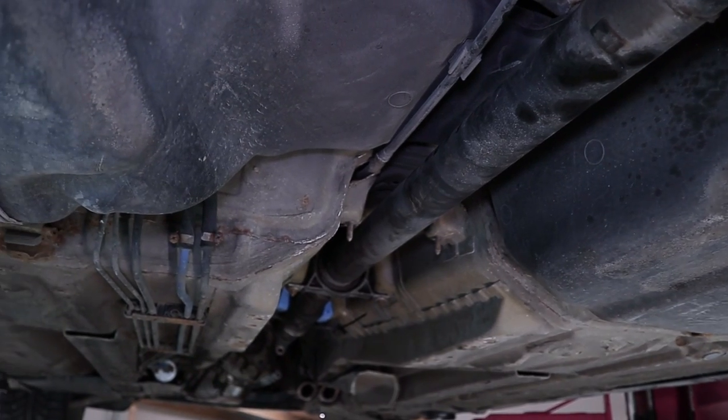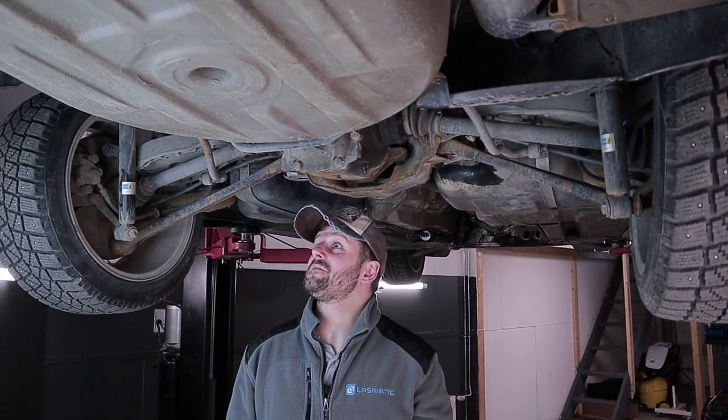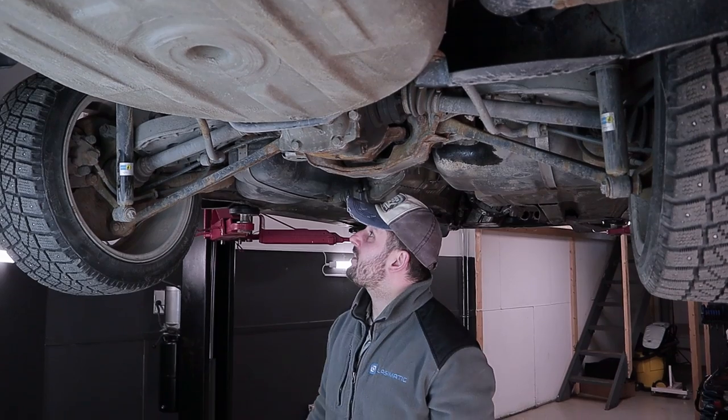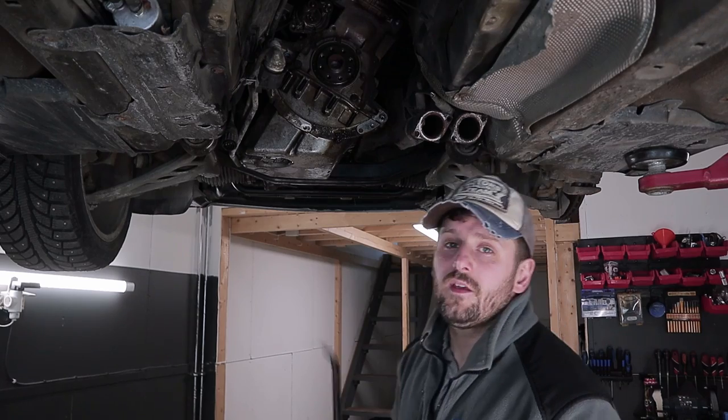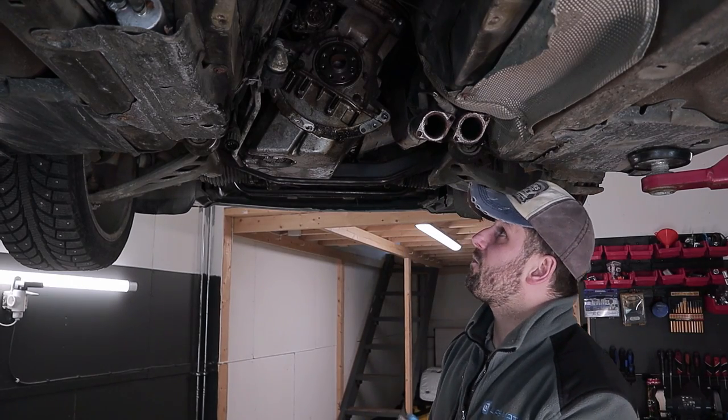The bearing is good. No rust. Such a good car, really. Do we have to sell it? As you can see, we took already the transmission out.